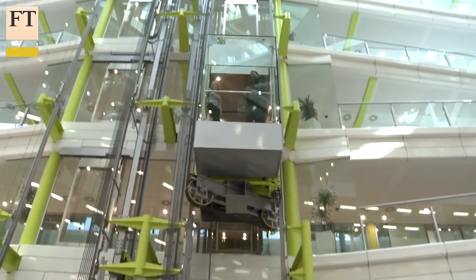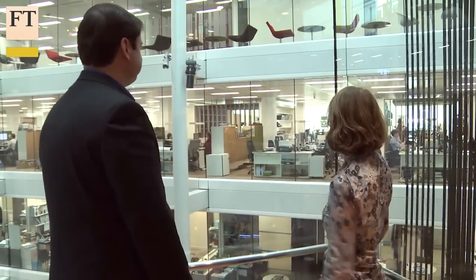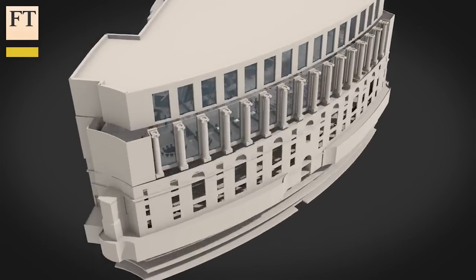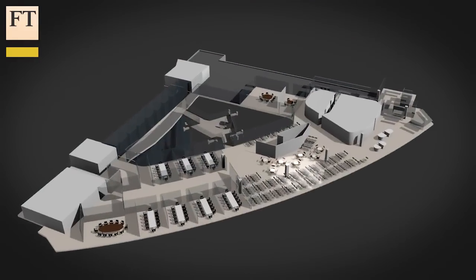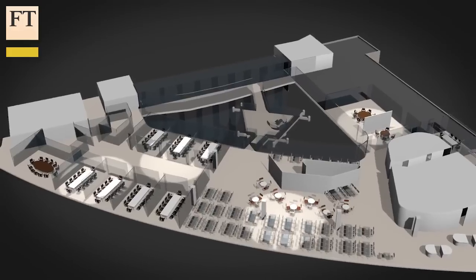Wow, this is great for the nosy. You can see exactly what everyone's up to. I mean, I can see right through to the window on the other side. We got out at the 8th floor, home to the canteen and to a series of swishy meeting rooms and dining rooms for Unilever clients.